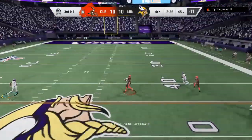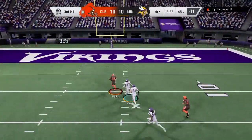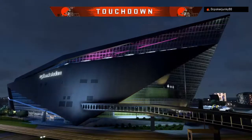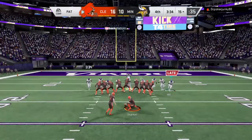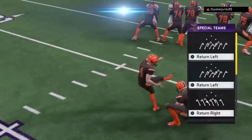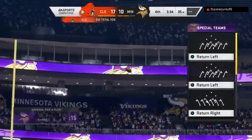On 3rd down, Mayfield. He's got his tight end, David Njoku. And all the way in. Touchdown, Cleveland. David Njoku, 55 yards. And the Browns have taken the lead. Extra point by Seibert, up and good. And that makes it a 17-10 score.